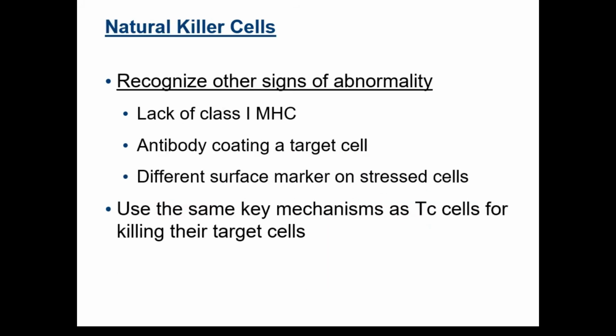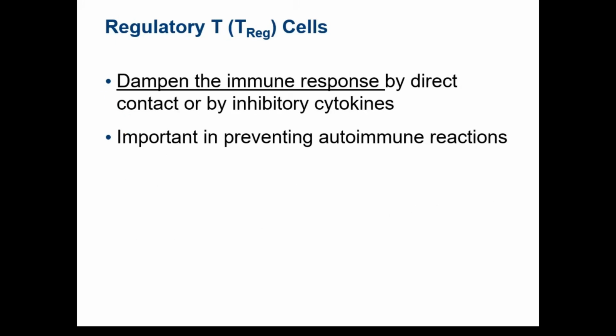Natural killer cells just recognize that a cell is not normal. It doesn't have the right major histocompatibility complex on it. It may have antibody on it. It may be stressed, and they're just going to do the same thing, perforin, stab holes in them. T regulatory cells help inhibit the immune response to prevent damage.